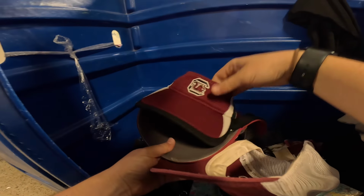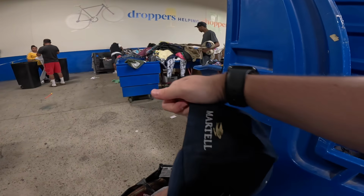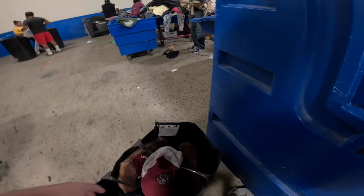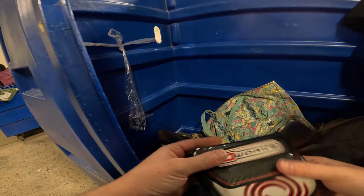Got some USC hats galore. So at least 3. New Era. It's cool. I don't know what Martell is. We'll get it. Got an Odyssey putter head cover. Yeah, that's nice.